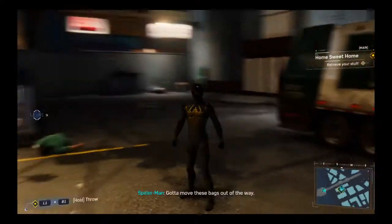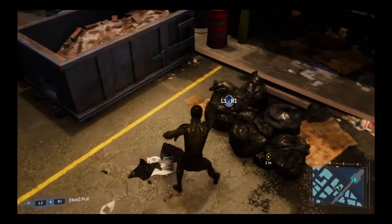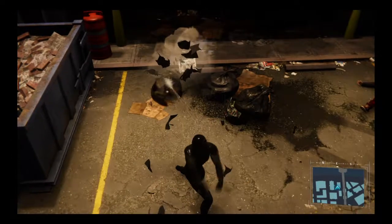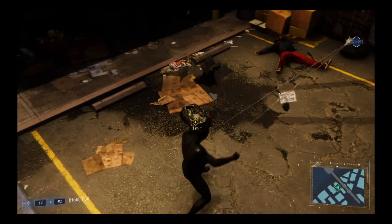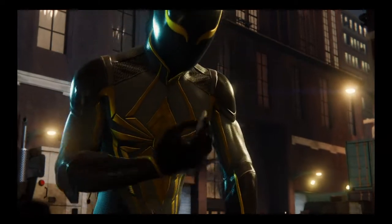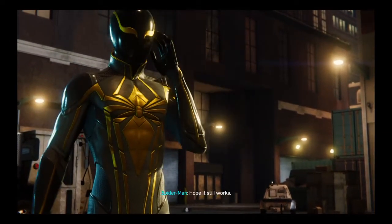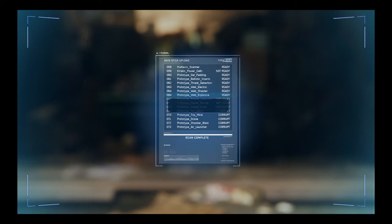There's something there. Gotta move these bags out of the way. I think that's it. Please be here. Please be here. Yes. What is he searching for? Hope it still works. Oh, that's what he's searching for.